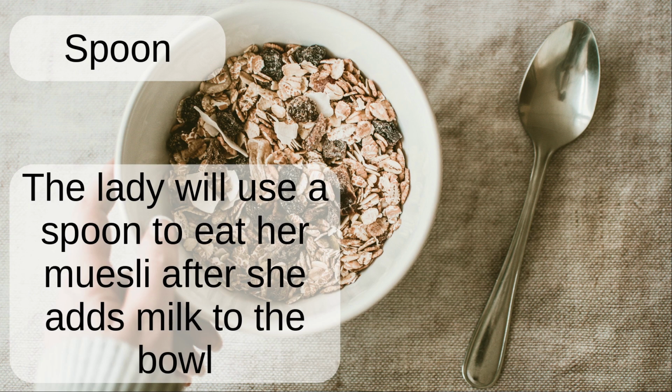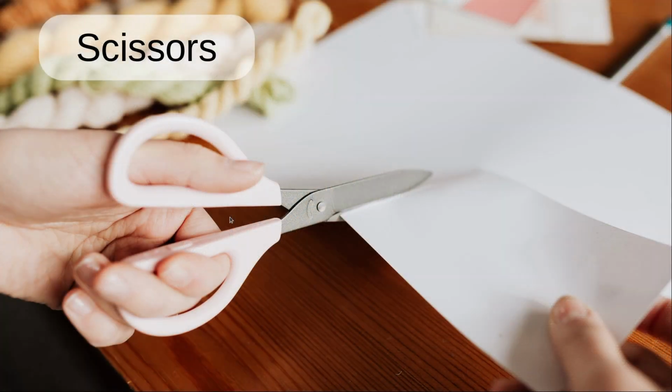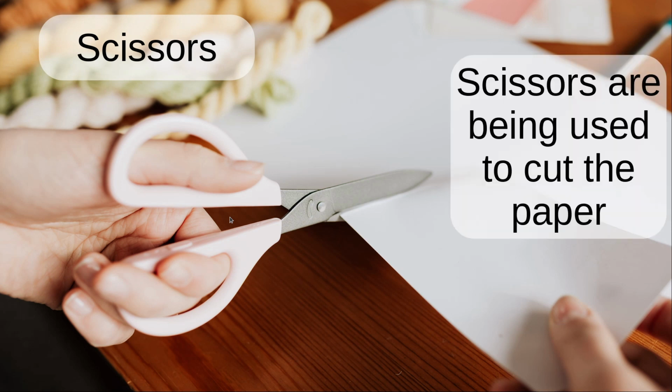The lady will use a spoon to eat her muesli after she adds milk to the bowl. Scissors. Scissors are being used to cut the paper.